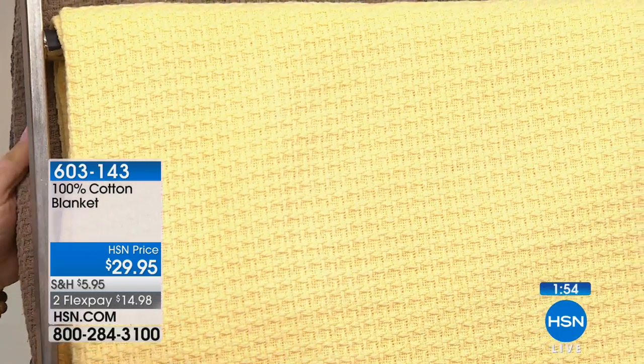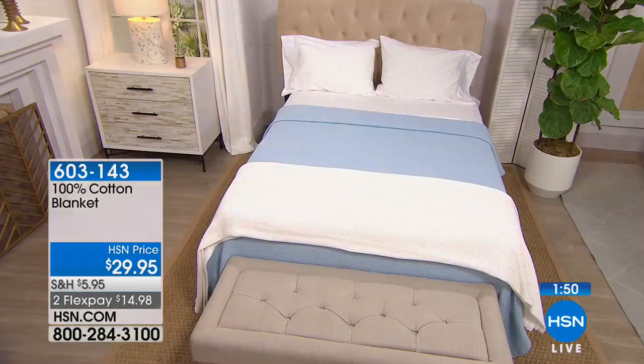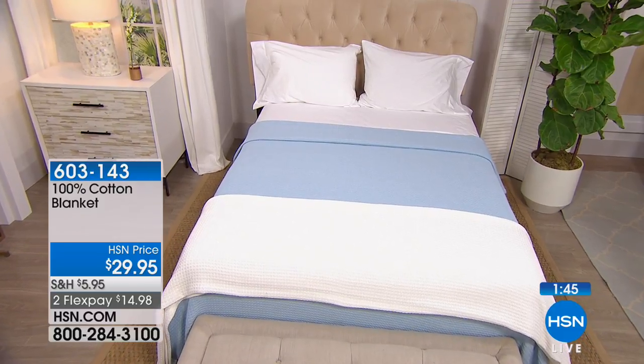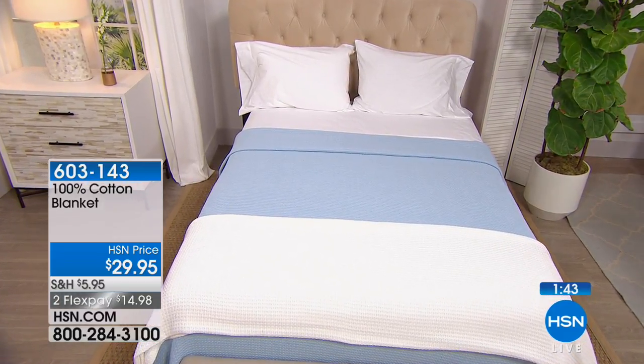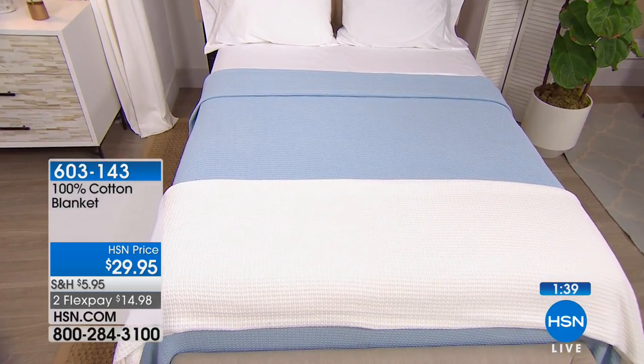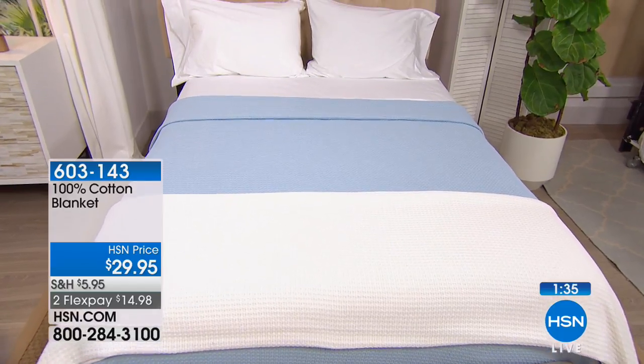And remember, if you like a really oversized blanket, pick it up in the king. It's priced the same, and if you have a queen size bed and you want it to drape all the way down your bed, you can get it in the king size. This is the first day we've aired this, and I just think when you find a blanket that's this perfect, right? Classic weave, classic design, the weight is really nice.